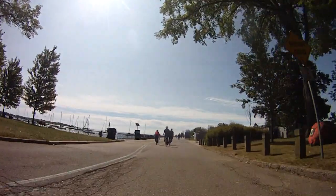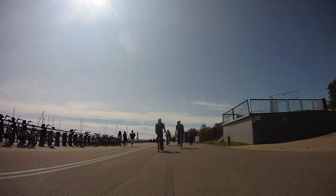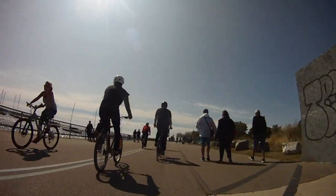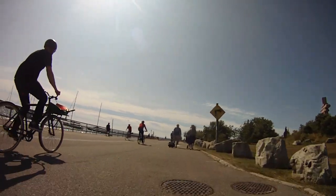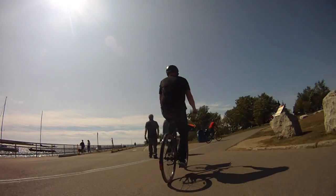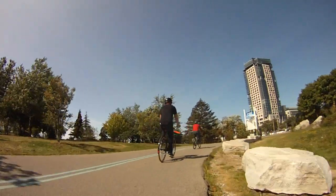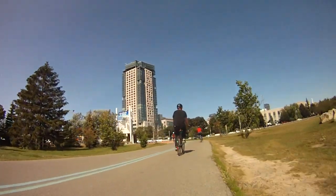And now we're heading out towards the water. It's really nice that the sunshine is out today. It's supposed to actually be fairly cloudy and rainy for certain portions of this weekend at least. But when I saw the sunshine this morning, I decided I really had to come out and make this video.